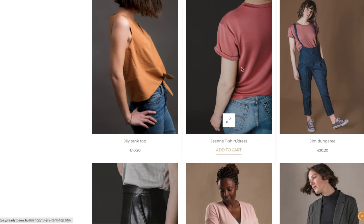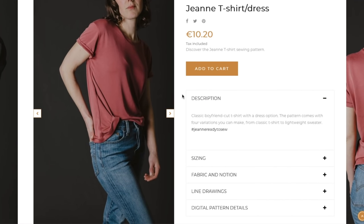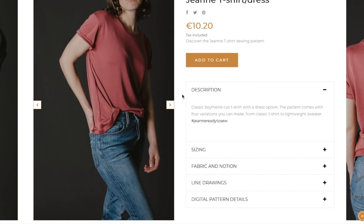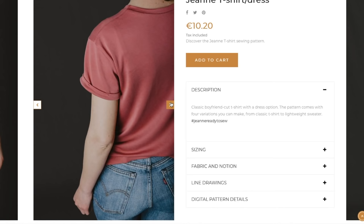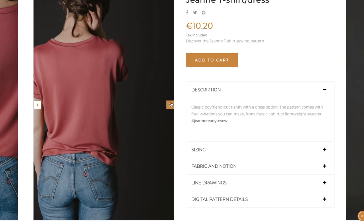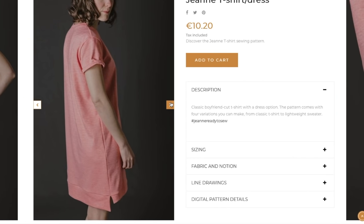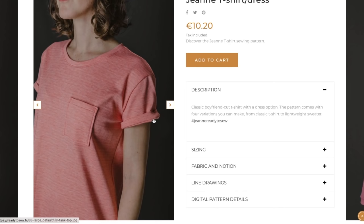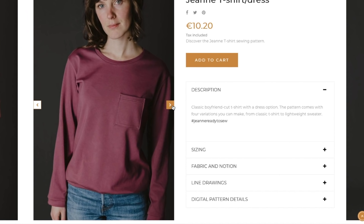All right, now we've got jean, t-shirt, and dress. Classic boyfriend cut t-shirt with a dress option. The pattern comes with four variations you can make, from classic t-shirt to lightweight sweater. So the first t-shirt was close fitting. This one is looser, boxier, more of a boyfriend tee. There's the dress version that's really cute. I love the hem of it. Rolled up sleeve, little baby pocket. Oh, there's the sweatshirt version. Again, with a little drop shoulder and the sleeve attached to that.